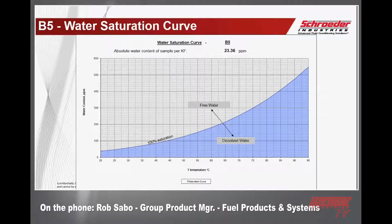Looking at this chart, for example, at 80 degrees Fahrenheit during the day, as opposed to the evening when the temperatures drop again, the water at cooler temperatures will fall out of the blend of the fuel and drop to the bottom of the tank. The following day, when the temperatures rise again, this water is not resaturated into the fuel. It's pulled directly from the bottom of the tank and fed into the vehicle's injector system. Therefore, it's very important to have fuel water separators that can remove the water from the system itself.